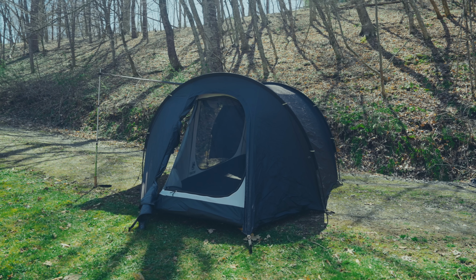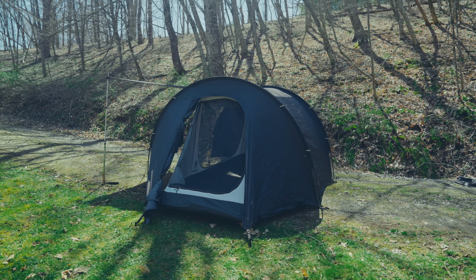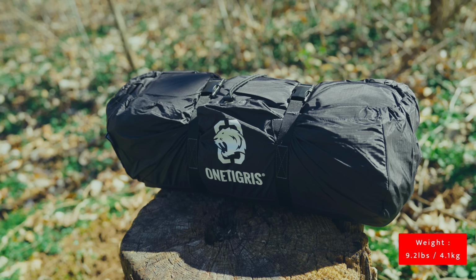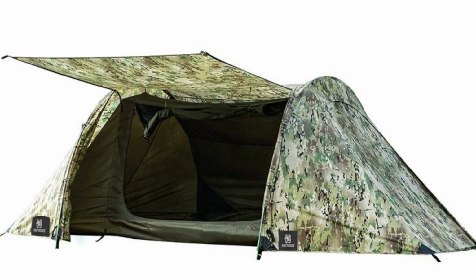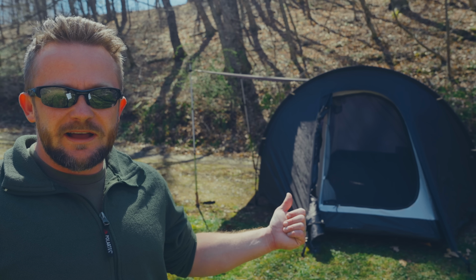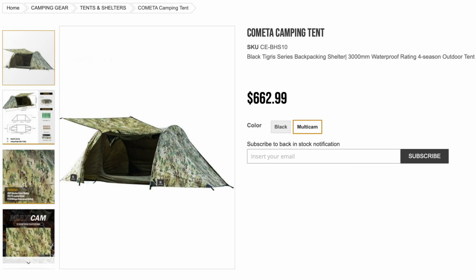As I've mentioned previously, this is a 4th season tent, and because it's a 4th season tent, it is heavy. You're looking at 9.2 pounds with all of the components. The Cometa is available in 2 colors, the black that you see here, and also a special licensed multicam. As far as the pricing goes, $260 for the black version, and you should prepare yourself for the multicam version.